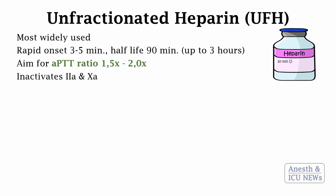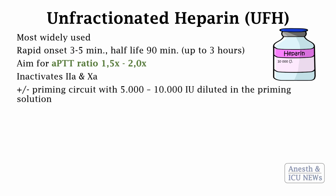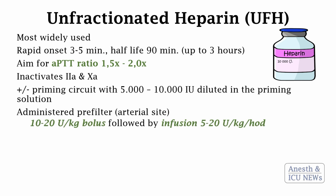APTT is most commonly used. This is quite a standard of practice as the effect can be commonly unpredictable. Sometimes you can see priming of the circuit with heparin by adding heparin into the saline priming solution. By doing this, heparin molecules should theoretically adhere to the circuit tubing before the patient is connected to it.